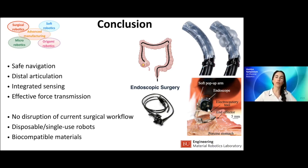And the fact that soft robotics is also enabling novel approaches that are based on inexpensive materials, so creating robots that are disposable, single use, but at the same time can be built out of materials that are conformable, soft, safe, and biocompatible is definitely also an advantage.